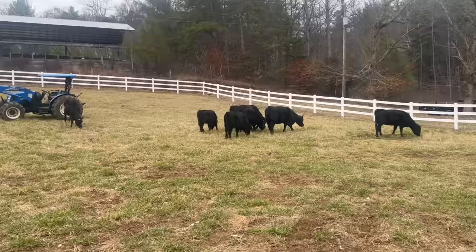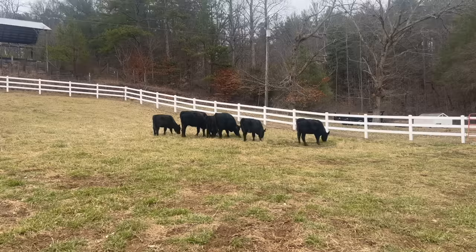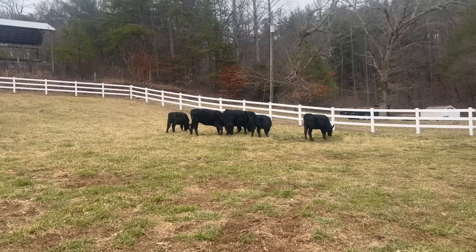Everybody else, I've got one other bull calf in here that needs to be banded. We were going to band him when we picked him up the other day, but we put some new tags in him. We were going to band him, but we didn't have a bander big enough. He's very developed. So there they are.